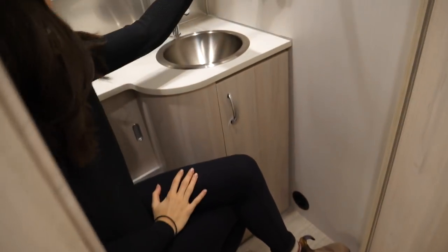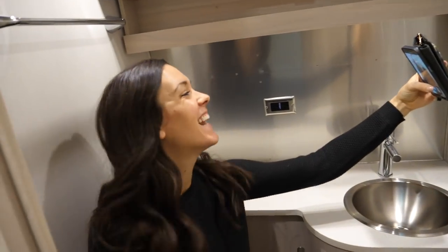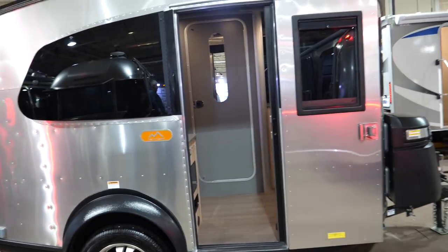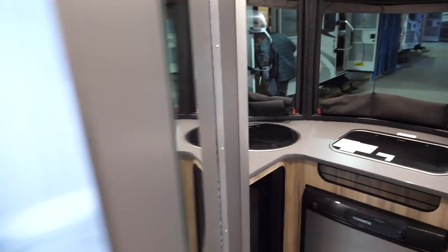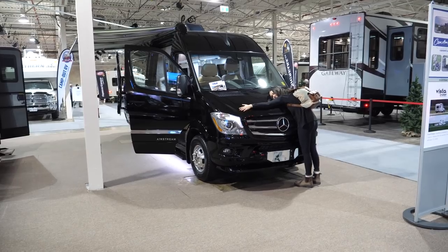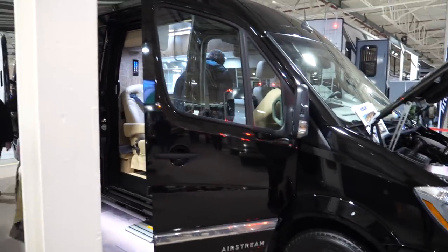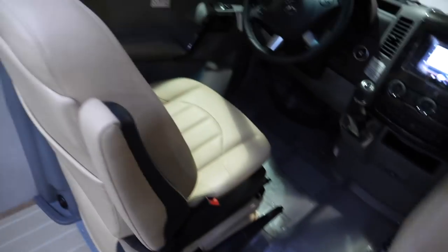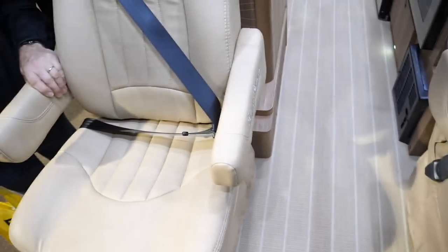Made it down to the show, you guys, and I'm checking out my first Airstream. This one is called Base Camp, so it's just like a little pod. This is the kitchen. You've even got your toilet, shower, living space. It's an Airstream converted Sprinter. This is a $200,000 RV, so it's got all the bells and whistles. Awning, a four-seater, so you've got the swivel seat, the driver's seat, and you can roll with two passengers.